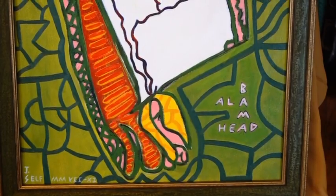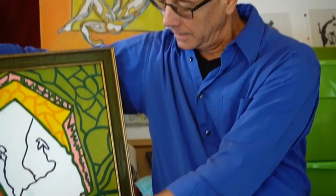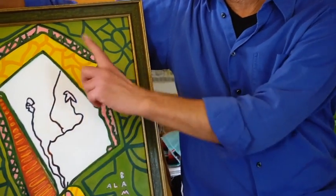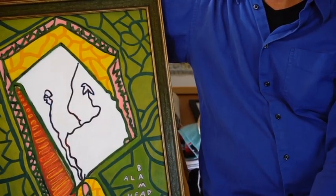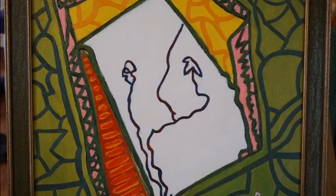You may wonder why I'm choosing to use Alabama Head. Well, partly because I grew up in Alabama, and I always loved to see the shape of the map of Alabama. It always reminded me of a profile face, and there are only a few in the whole United States that have that kind of quality, and Alabama is one of those. And here you can see the basic outline. It's a freehand. It's not a stencil or anything like that. I just drew it from my memory of what the shape of Alabama looks like.